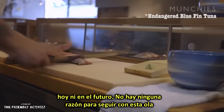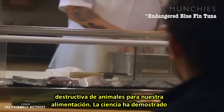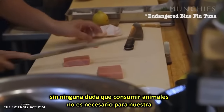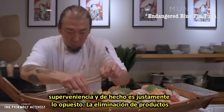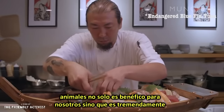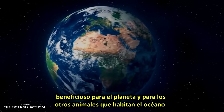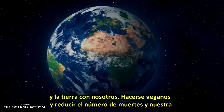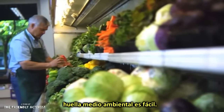There is no reason for us to continue in this destructive way of animal farming for the sake of our nourishment. The science has proven without doubt that it is not necessary to our survival to consume animals, and in fact, it is quite the opposite. Not only is the elimination of animal products healthy for us, but it is hugely beneficial for the planet and for the other animals that inhabit the sea and the earth with us. Becoming vegan and reducing your body count and environmental footprint is easy.